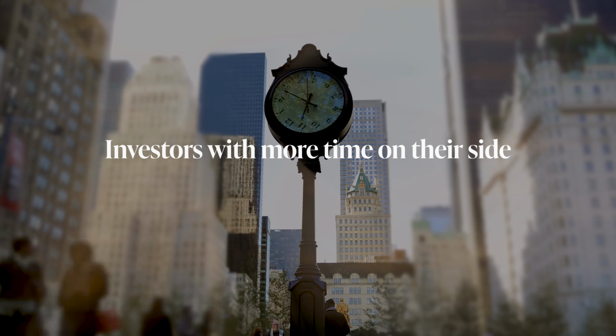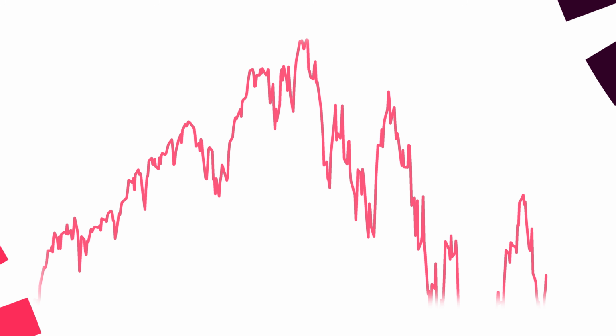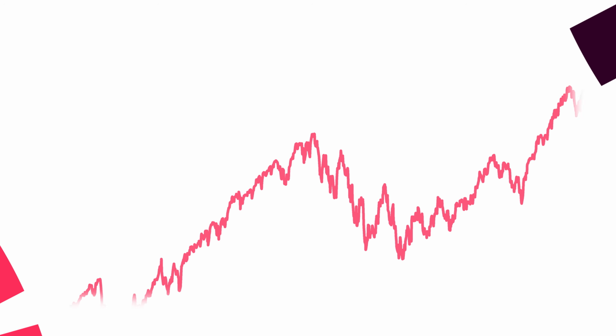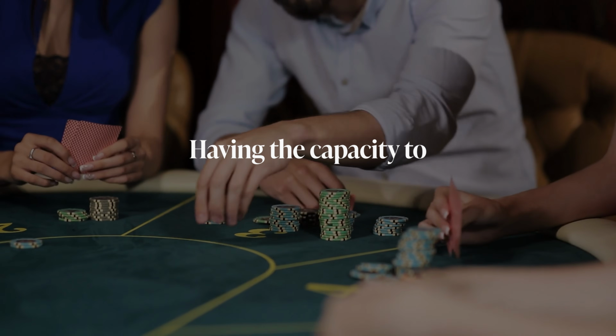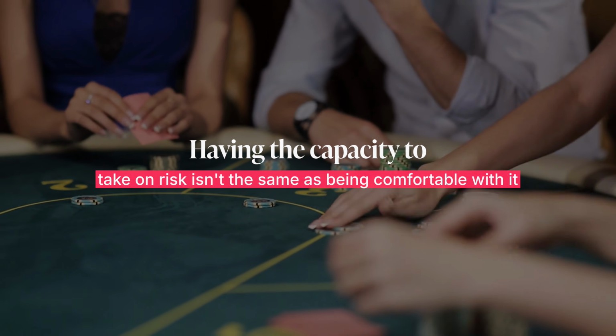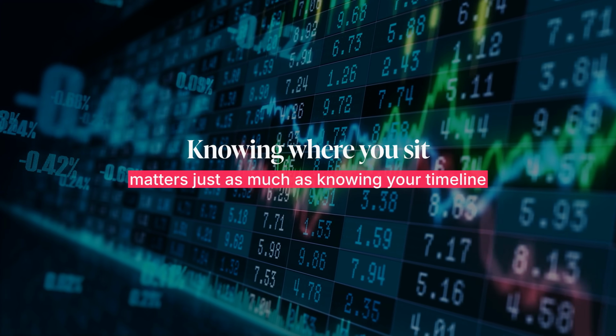So, where does your timeline come in? Well, investors with more time on their side are generally better placed to take on some of that higher risk because they have the runway to ride out short-term dips and wait for markets to recover. On the other hand, those with a shorter horizon often prefer to keep things steadier. But here's something worth saying clearly. Having the capacity to take on risk isn't the same as being comfortable with it. Some people can watch their portfolio fall in value and stay calm, while others find it generally stressful. Now, both are completely valid, and knowing where you sit matters just as much as knowing your timeline.